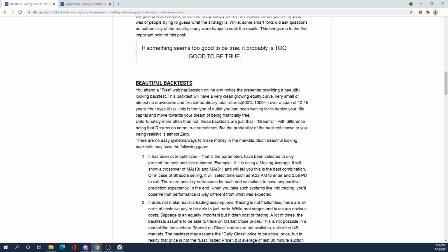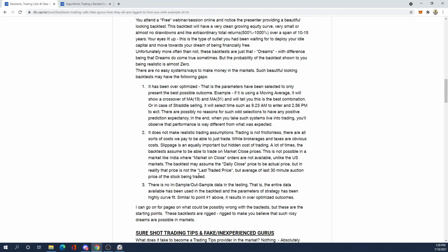If you go and trade on market orders, or even if you try limit orders, you will rarely get a fill at 100 rupees. You'll probably get 100 rupees and 20 paisa, 30, 50 paisa, 1 rupee, whatever might be the case. And that's really slippage, on top of the brokerage and taxes that you're paying. So a lot of the time these backtests are not taking these slippages into account.